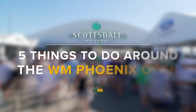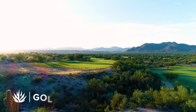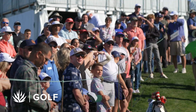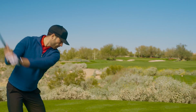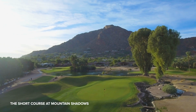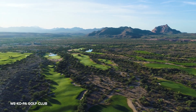Here's 5 things to do around the Waste Management Phoenix Open. For starters, let's knock out an obvious one. Golf. You don't just have to watch the pros play all week, you can get your grooves dirty too. Scottsdale has swung its way into the Golf Hall of Fame, being home to over 50 golf courses, with an additional 200 courses sprinkled across the encompassing Valley of the Sun.